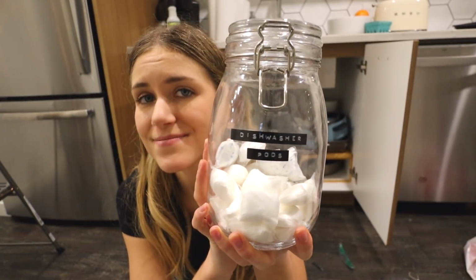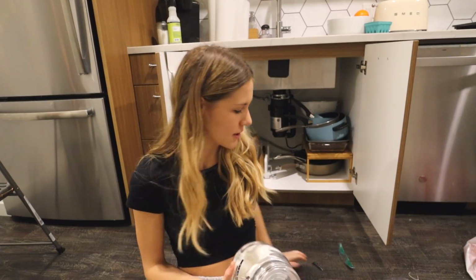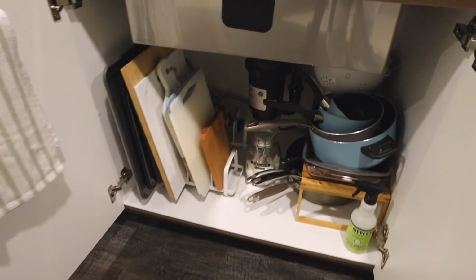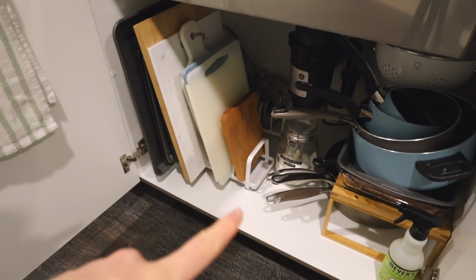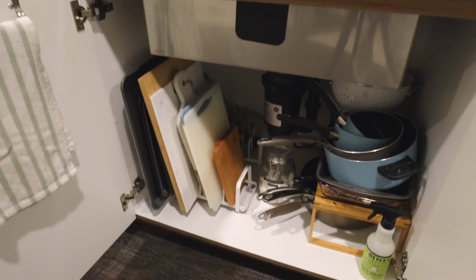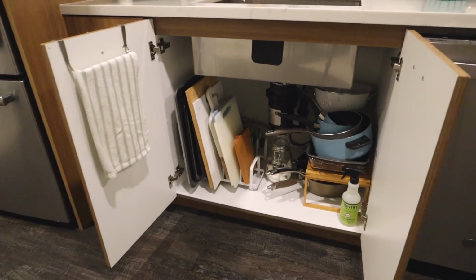I'm obsessed. It's so cute. Well, at least that part went well. It does look better, definitely. It's not perfect, and I don't know if it'll ever be perfect. I'd hate to drill into these cabinets, so it just kind of is what it is. At least I can open my cabinet now, and I feel less overwhelmed.